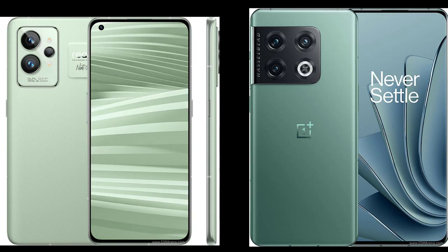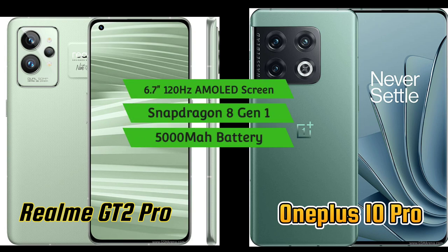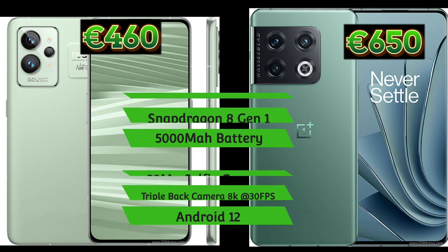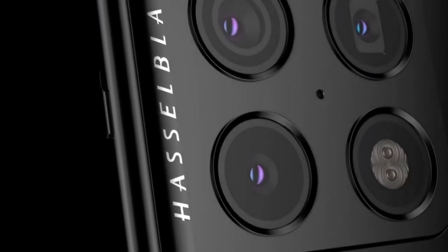The Realme GT 2 Pro and the OnePlus 10 Pro are similar devices, or you can call them clones of each other, as they come from the same parent company and share the same spec in everything. The OnePlus 10 Pro costs 18% higher than the Realme GT 2 Pro, and you want to know how Realme cut the corner to reduce that price cheap? Okay, let me show you this.